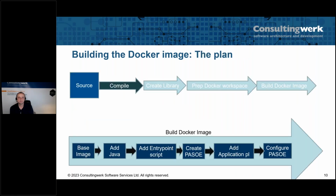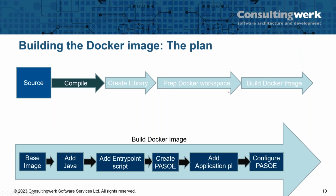So the plan. The plan is we have some source and we want to compile that source, create a library of that source of the runtime, and then prepare a Docker workspace and build the Docker image. Everything on top here is done in an Ant build file. Then build the Docker image itself. We will do that in a Dockerfile, and the flow will be something like: get something from a base image, add Java to the image, add an entry point script, create the PASOE, add the application PL, and then configure the PASOE.